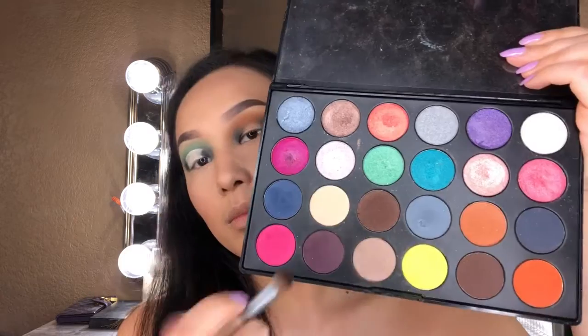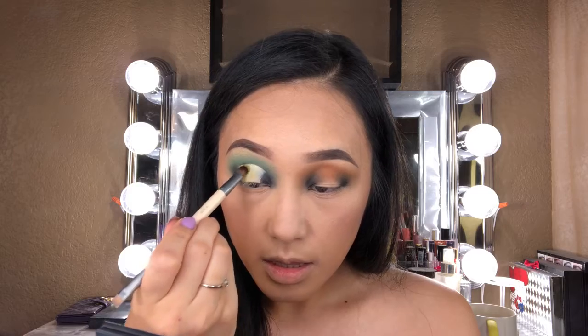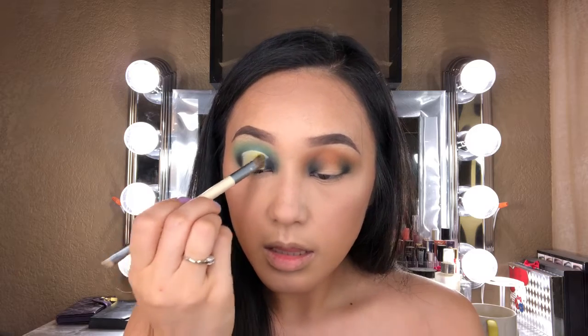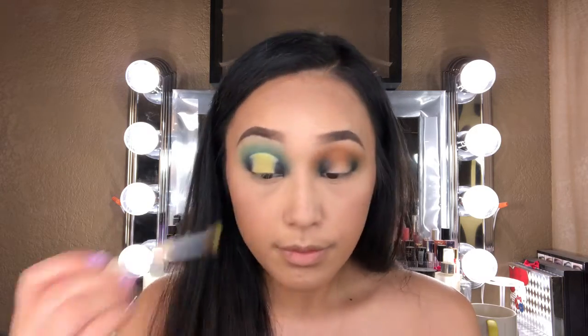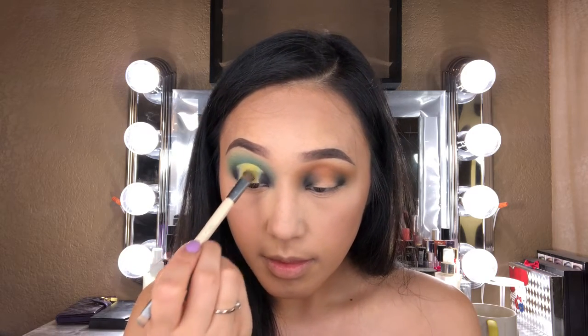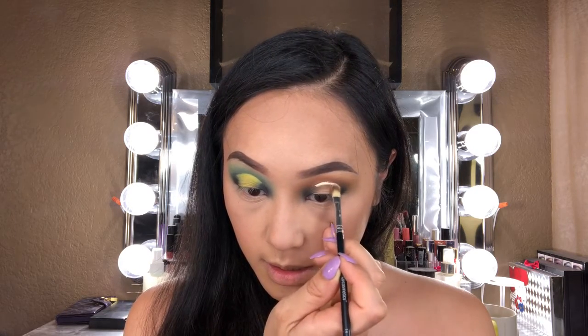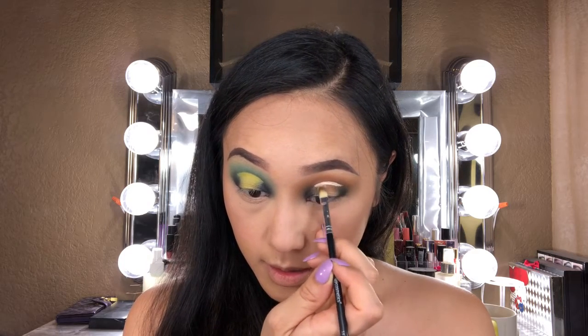And yellow is actually Gemini's primary color. Green and orange are more so secondary. So I am taking the yellow in the JCat Beauty Hollywood eyeshadow palette, and I'm just packing that onto the lid. So the color yellow represents endless energy and people who are constantly on the go. It's also a color of creativity and spontaneity, all of which describes Gemini very well. In general, bright colors such as green, yellow, and orange make Gemini feel very positive.